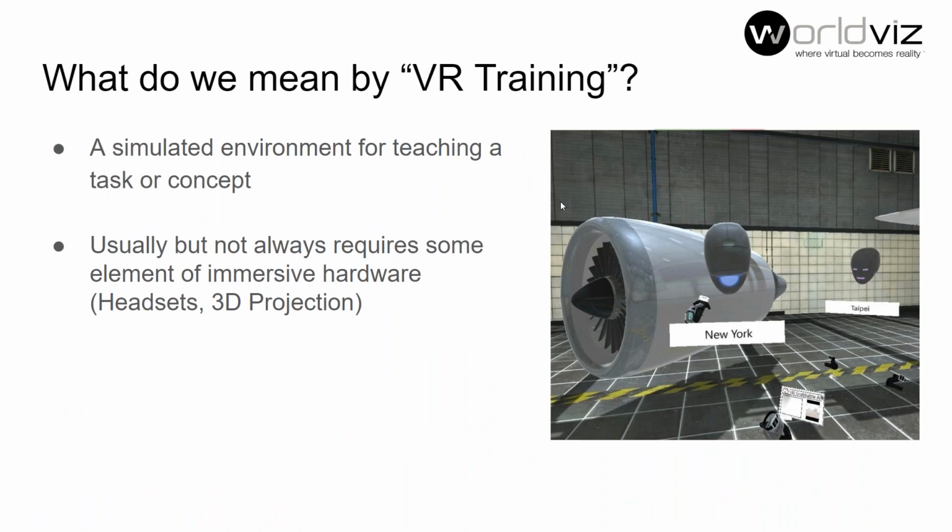Without further ado, let's jump into the topic of the day, which is VR training. I just wanted to give a little bit of context here before we jump in. So we mean VR training to be any kind of a simulated teaching environment. So simulation meaning an immersive space generated by a computer, either graphics or video. So usually, but not always, it's going to require immersive hardware, some kind of headset that goes onto a user's head, maybe a multi-user situation where there's multiple people in headsets together, or a 3D projection system where you can actually have multiple users joining and seeing the same simulation simultaneously through a projected image on a wall or on a screen. So anywhere where you've got some kind of interactivity in a virtual world and you're doing training or learning, that's really what we mean by VR training.